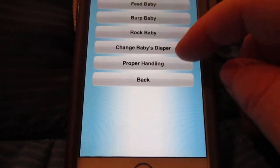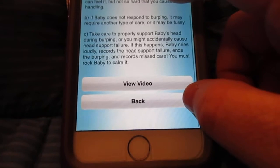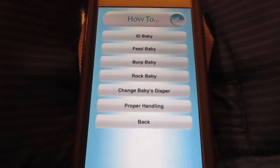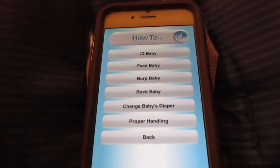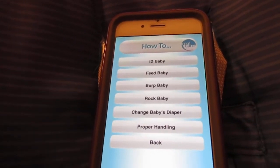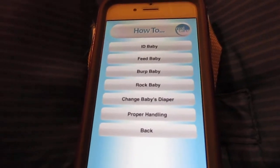For their how-tos, I don't think it goes into anything about the clothing. Yeah, because these all seem to just talk about the basic features like IDing the baby, feeding, burping, rocking, changing the diaper, and proper handling. So it doesn't really go into when would it be appropriate to use the sleeper versus the onesie versus the two-piece outfit and such that the threes use.